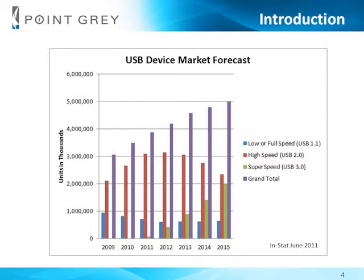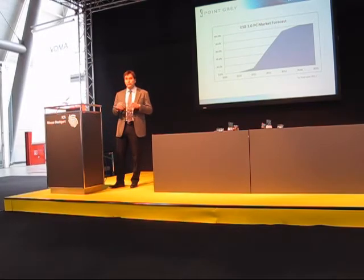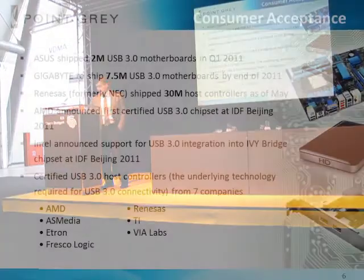We will also start seeing an increase in USB 3 and a decrease in USB 2 ports, which is perfectly normal. The other thing we're expecting is that by 2014 or so, 100% of the PC market will come with USB 3 ports. We expect it's going to be completely ubiquitous. You will essentially not be able to buy a PC that does not have USB 3. Today you can buy many PCs that do have USB 3, and in fact the Lenovo laptop that I have here has a USB 3 port on it.